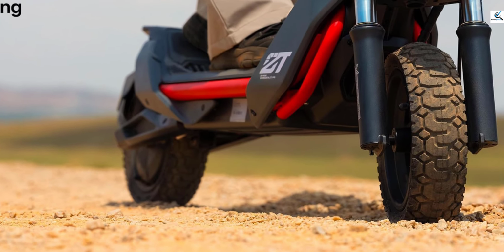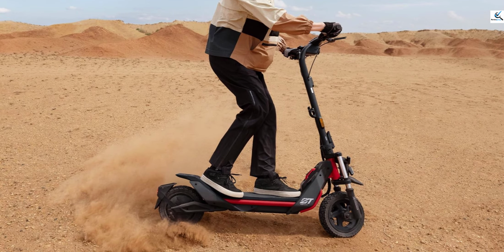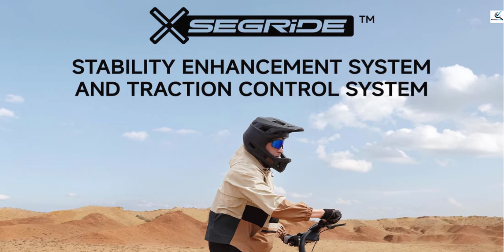without constant recharging. Plus, it fully charges in just 4 hours with Segway's flash charge tech. If you want power, comfort, and durability in one package, the ZT3 Pro is a total game changer.